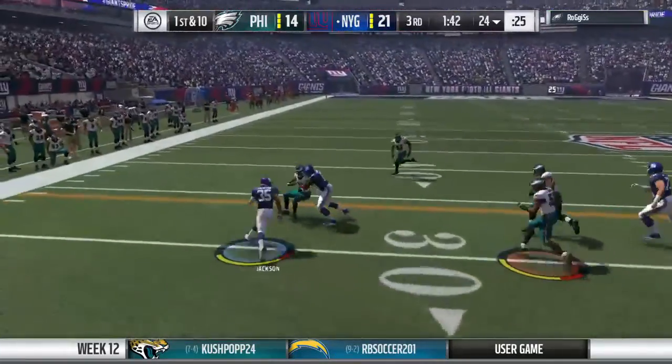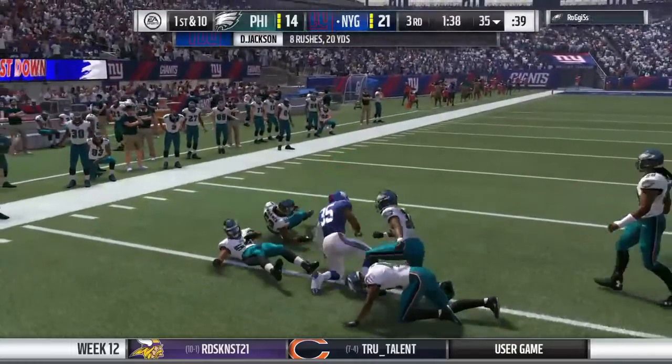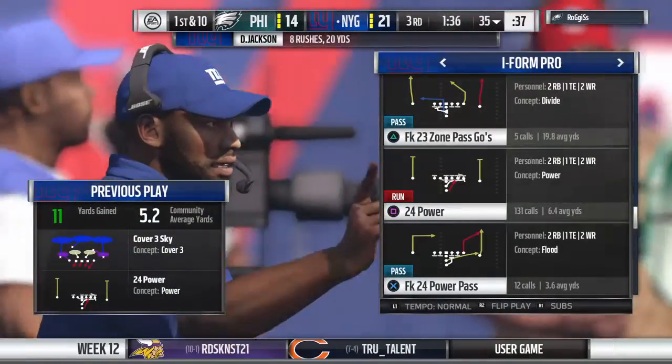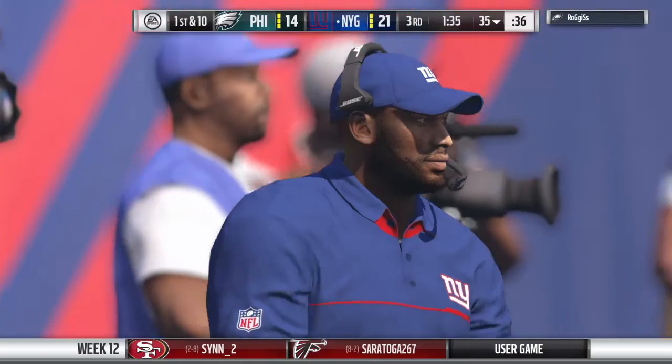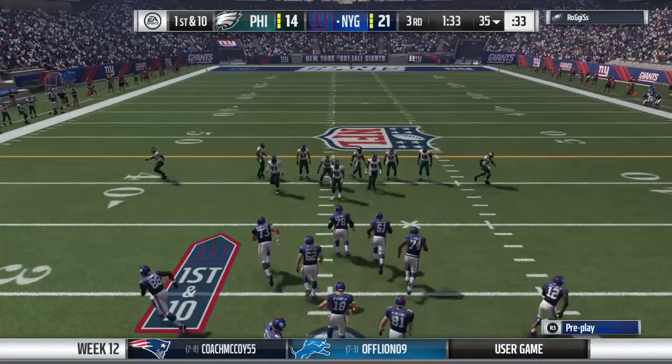How much does that change what you do? I think it does, depending on why the interception was thrown. Sometimes it's just a matter of the defense made a great play, so you continue to come back. But if it's on you, if the offense just doesn't have the confidence, if they're a little bit shaky, maybe try and take the pressure off and run the ball a little bit.